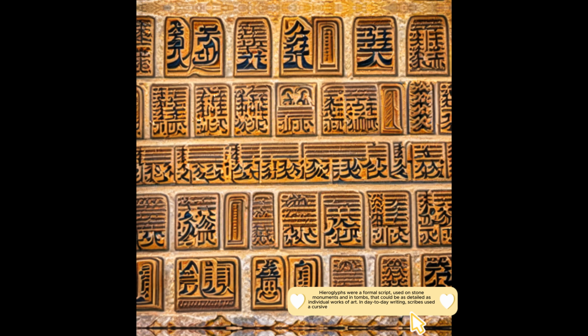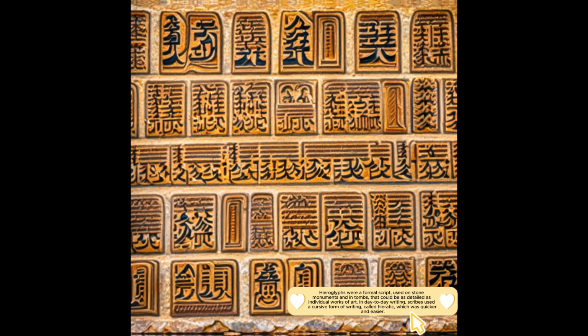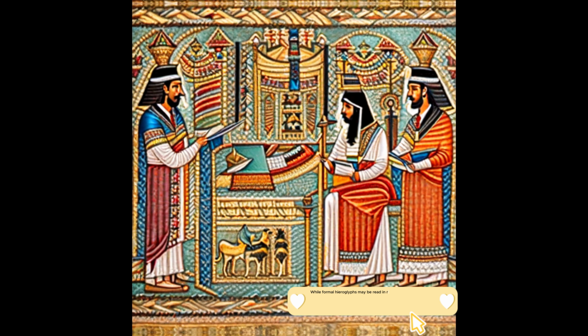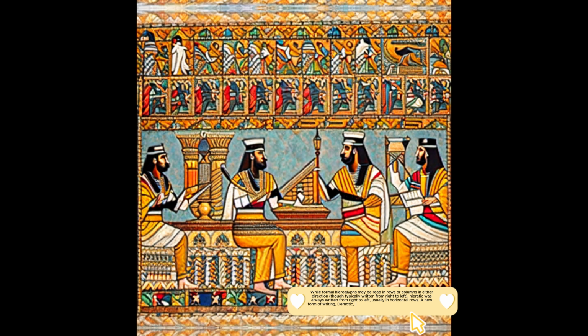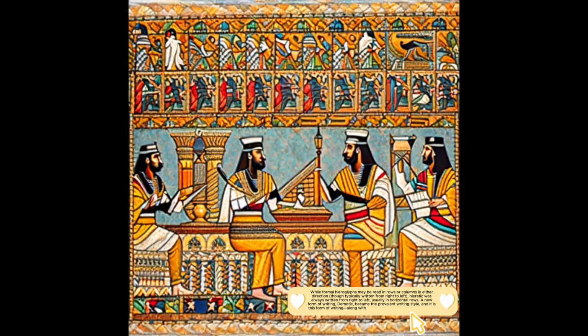In day-to-day writing, scribes used a cursive form of writing called hieratic, which was quicker and easier, while formal hieroglyphs may be read in rows or columns in either direction, though typically written from right to left. Hieratic was always written from right to left, usually in horizontal rows. A new form of writing, demotic, became the prevalent writing style.